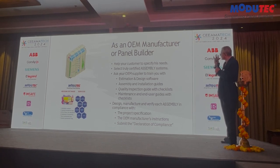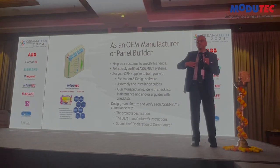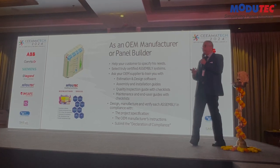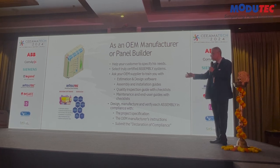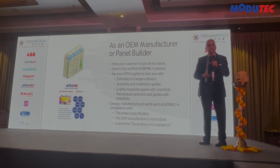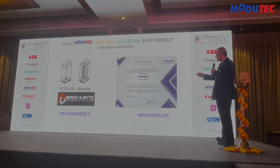We select truly certified assembly systems. The OEM manufacturer's responsibility doesn't end with just supplying the enclosure, but also training the panel builder in all aspects of estimation, design software, assembly, quality inspection, and maintenance after the panel has gone to the site. All this is important, and will need to be looked at in terms of a partnership, in terms of a collaborative approach. And this is something which I've gone through.